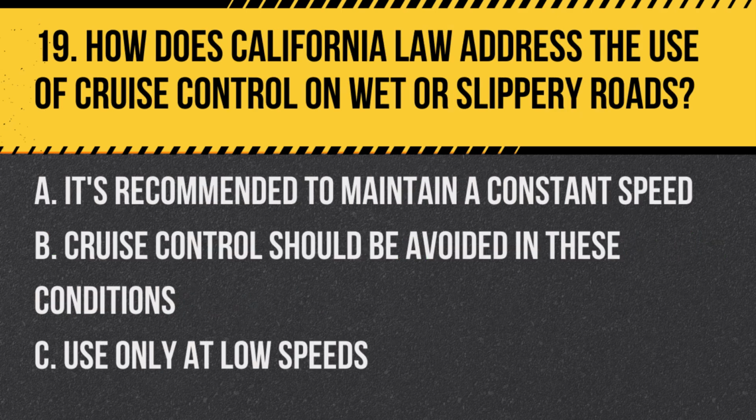Question 19. How does California law address the use of cruise control on wet or slippery roads? A. It's recommended to maintain a constant speed. B. Cruise control should be avoided in these conditions. C. Use only at low speeds. Answer: B. Cruise control should be avoided in these conditions. It can lead to loss of control on slick surfaces.